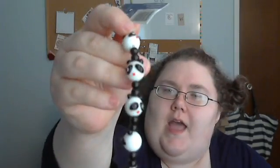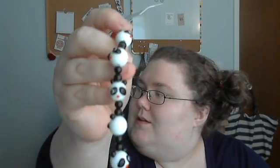And then the last thing I bought, because I just had to have it, I had to have them, are these glass beads. These are from Blue Moon Beads as well. And these are pandas. Of course I had to buy them. Of course I did. I mean, I just had to. Like, there was really no question about it. I saw them and I was like, yep. These, I believe, are regularly like $10 for 7 pandas.